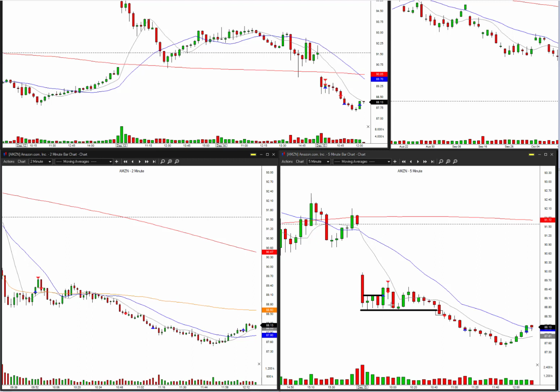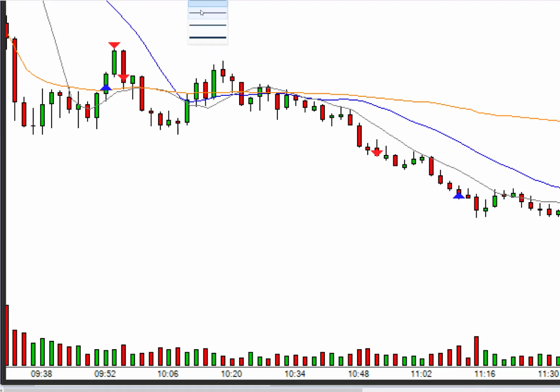I need a narrow range bar to play off, and I didn't get it on the 5, but I got it on the 2. I actually want to zoom in on what I was looking for, and I got it. Most of the time this doesn't happen. A lot of the times the stock would break under the consolidation level and just go without me. But this time it worked out perfectly. So there's the break right there, and here is the narrow range bar that I played off.